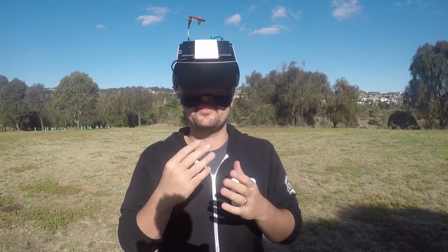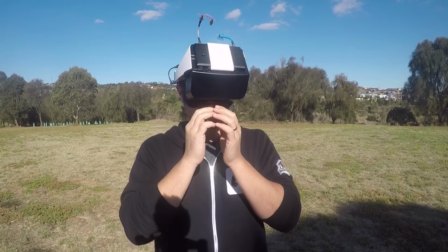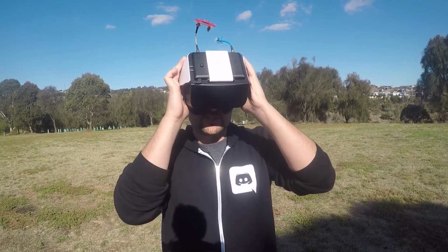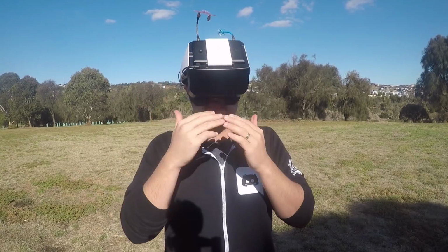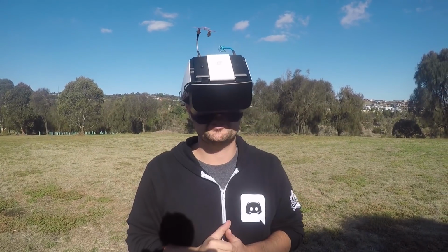It fits quite well. They've actually made the nose cavity huge, but where it's different is the way I line it up on my face, that's where it causes a little bit of light leakage, because if I have it nice and snug, well then I'm just not seeing the screen a little bit. So that part's a little bit different. I need to have mine a little bit lower, and because of that, I'm getting a fair bit of light leakage.